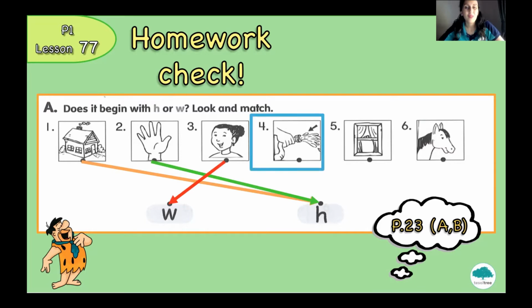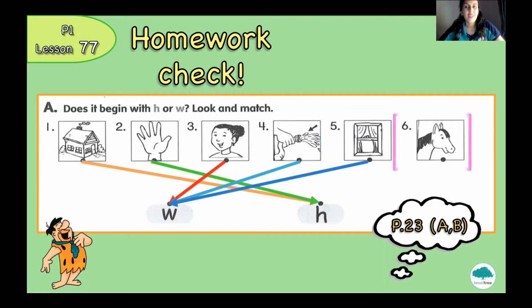Number four, water. And you had to draw a line to match it with the letter W. Okay, number five. Can you tell me what's this? Window. The beginning letter is W. And the last one. This is a horse. So let's match it with the letter H. Check your answers, P1. I hope you did this activity without mistakes.